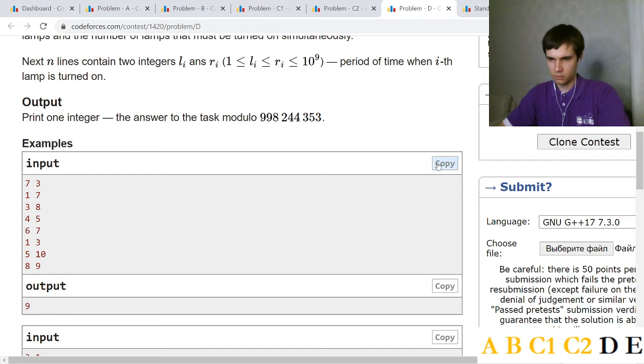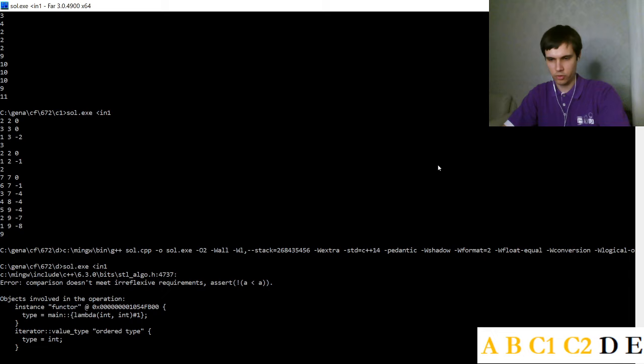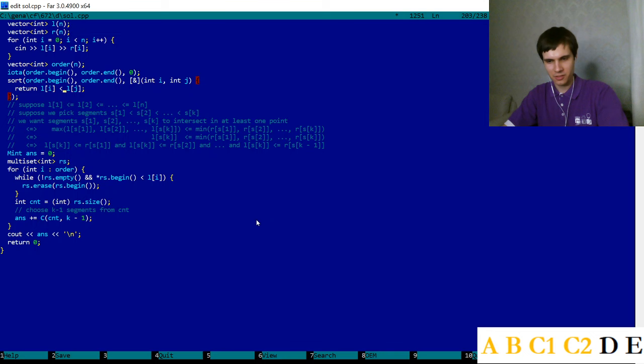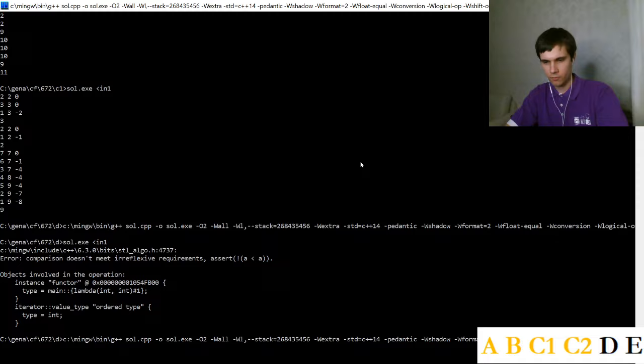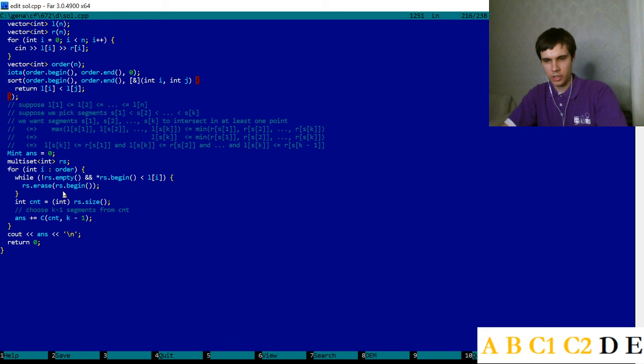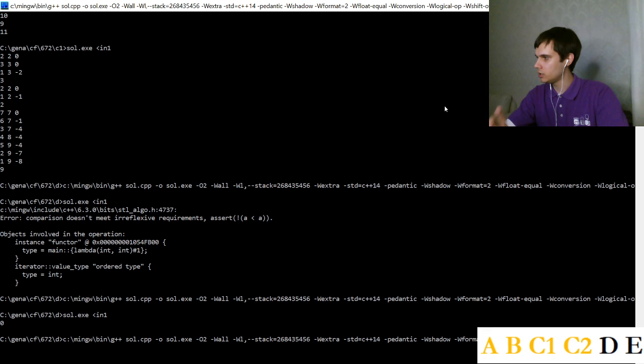Let's check if our solution is correct. Okay, obviously it's not correct, but why? Oh, yeah, because, like I showed my compiler flags, this one is actually quite verbose. But yeah, obviously, this has to be strict because comparison of the element with itself should return false. And you have zero. Zero is not correct because we forgot to insert elements into our multiset, we only erase them. So we have to insert the right border of the current segment after we consider it. Okay, 9 is correct.